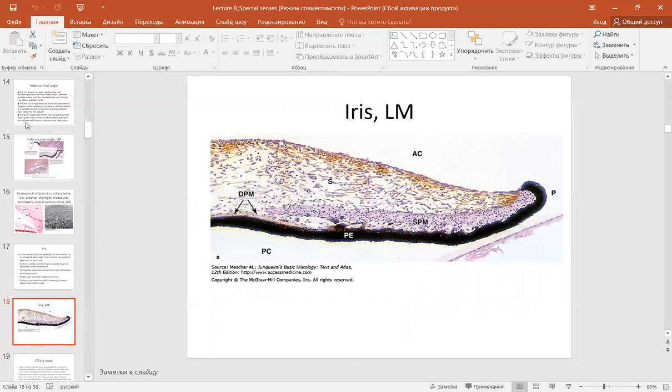Here you have the iris with these components which I announced to you: the anterior surface, the stroma, the musculus sphincter pupillae, musculus dilatator pupillae. Here is dilatator, here is sphincter pupillae, and pigment epithelium and posterior chamber with remnants of the lens capsule. This is the pupilla, pupil.